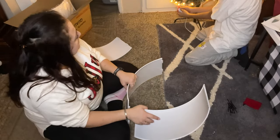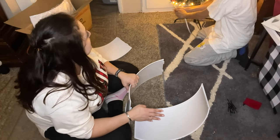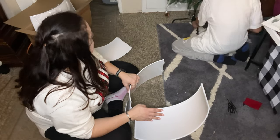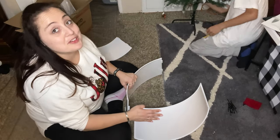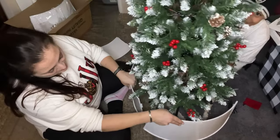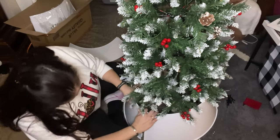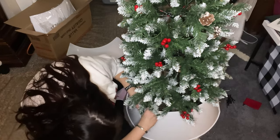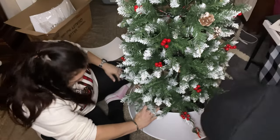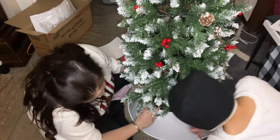Do I unplug this tree for now to put the collar around? Yeah, you could unplug it for now. All right. I love this tree. I'm so happy. How about you, baby? Yeah. Okay, so let's do this one first. Can you see the pin? Where to pin it? Yeah, I know. You have to put two on each one. Okay. It's kind of hard because I can't see it.